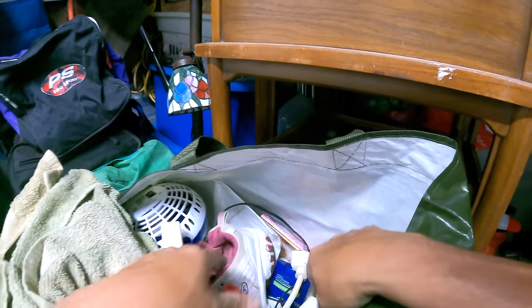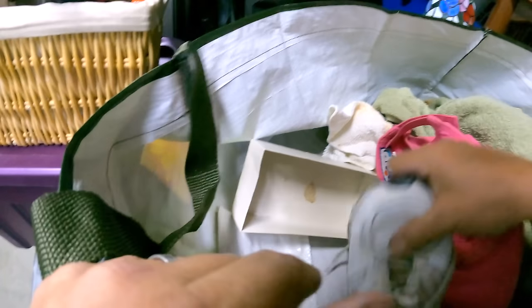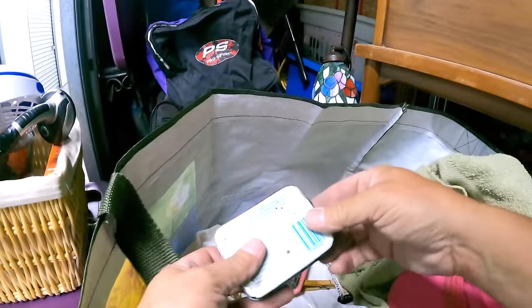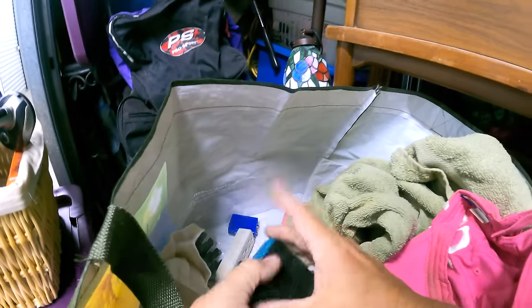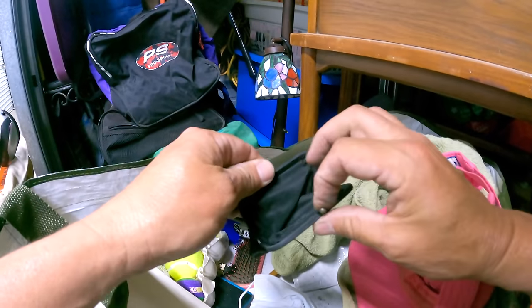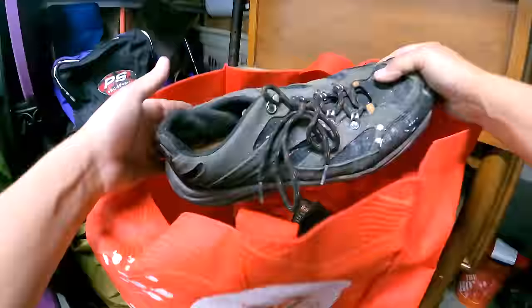Oh, gross. Look at the inside of those shoes. That is so gross. Gosh dang it. They used that one as an ashtray, too. That's so gross. Wow, another really used shoe there.